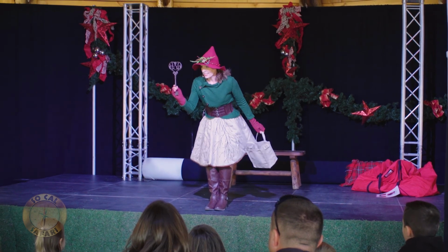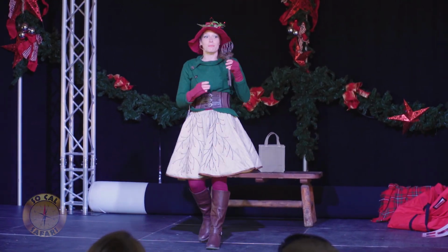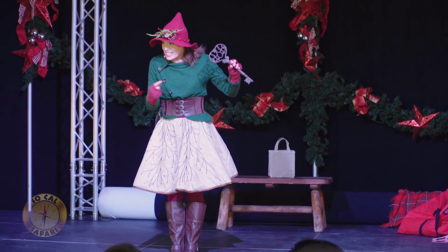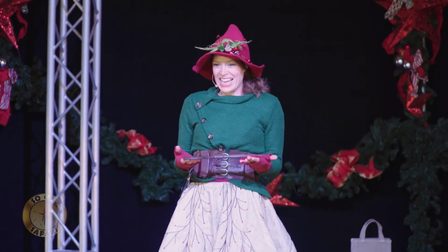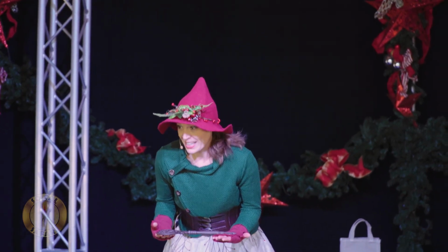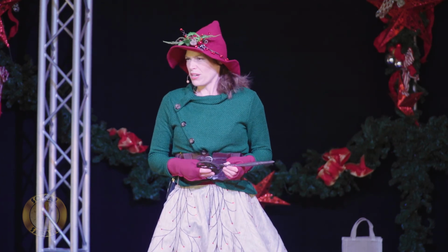Do you know what this is? A key. This is a key. Not just any key, though. This is Santa's magical key. And this key unlocks the doors to the houses that don't have chimneys so that we can get in and give them gifts. And we can only do it on one night of the year, because all the other nights of the year, I guess it's called breaking and entering.